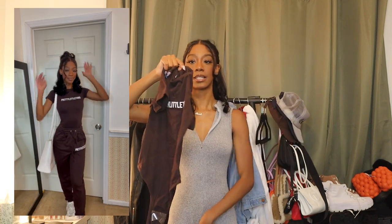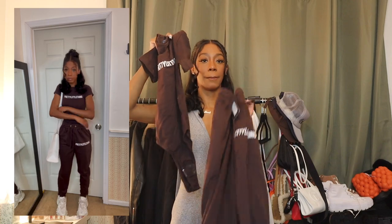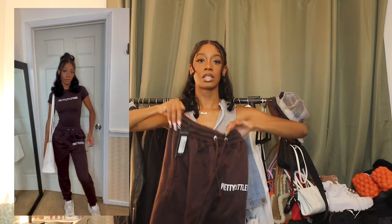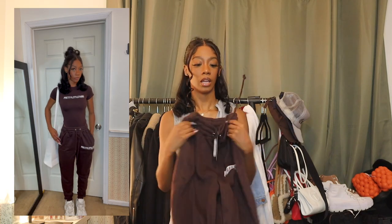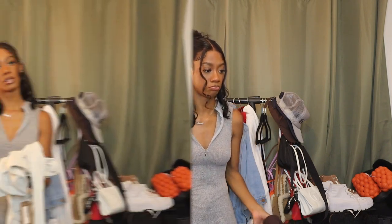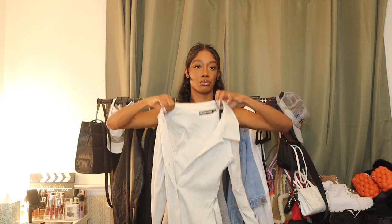It's just this brown top that says PrettyLittleThing, and then the matching bottoms that also say PrettyLittleThing. Has pockets. It's so comfortable. I promise you, I might end up having this in every color. I'm not even gonna lie to you. So like I said, I'm going on a trip soon, and I'm gonna wear this for my trip.